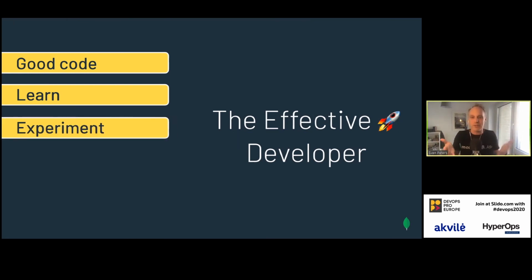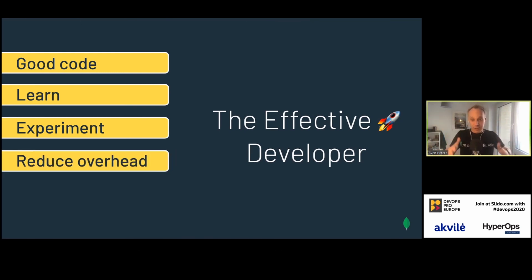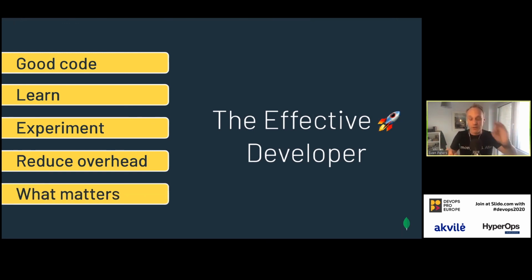But also try those things out. The theory behind it just doesn't tell you. It's just other people's opinion. If you try things out, like trying a new technology, experiment, come up with new stuff, that also makes you super effective. Reduce your overhead. This is maybe more on the efficiency side, but still also being more effective, because if you reduce overhead, you have more time for things that really turn the needle, that really make a difference, that really matter, right? That bring you more revenue, customers, users, happy users. So work on what really matters.